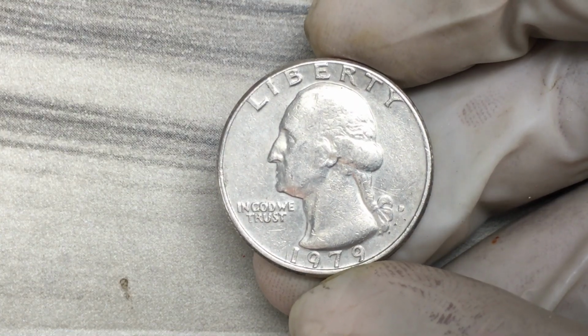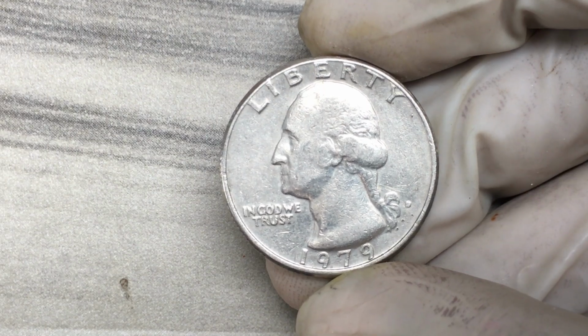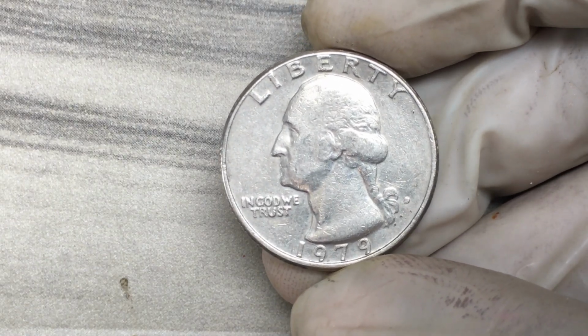So, the next time you're digging through your change jar or looking through Grandpa's old coin collection, keep your eyes peeled. That 1979 D Washington quarter might just be the hidden gem worth a fortune.